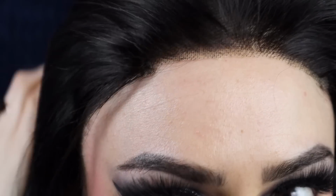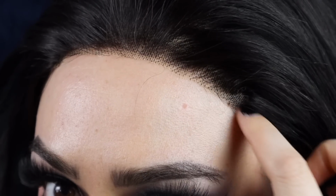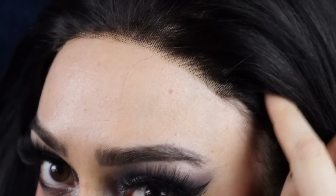I'm gonna zoom you guys in so you can see the hairline. Not bad. So there's a close-up of the lace. I do wish it had a little bit of a softer blend here from the actual lace to the rest of the wig itself, but if you style it so it's covered, it's not that big of a deal. And the hair is very, very soft. I'm gonna try to style it. But what do you guys think? Do I pull off the short hair?